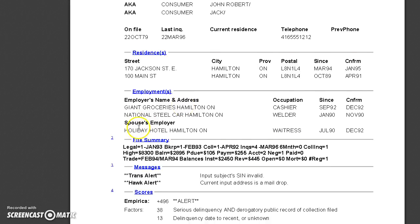Because this person has joint accounts, not only does he have his employer listed on here, it also has his wife's employer listed on here.